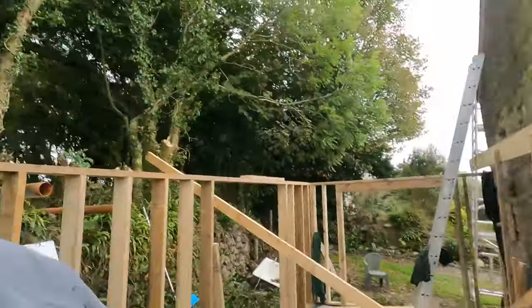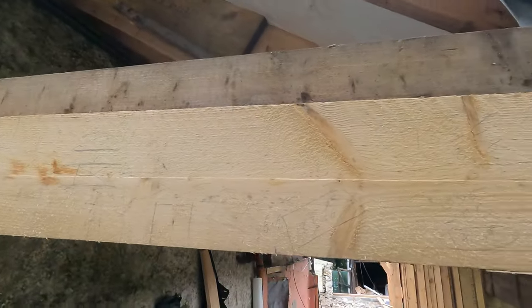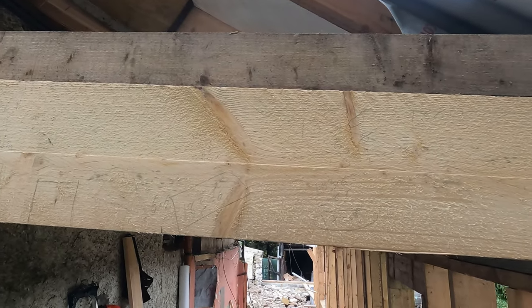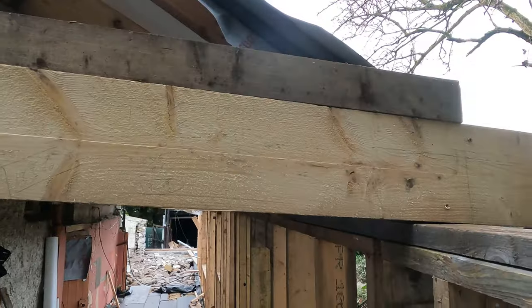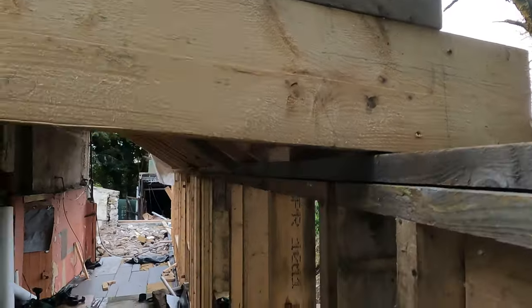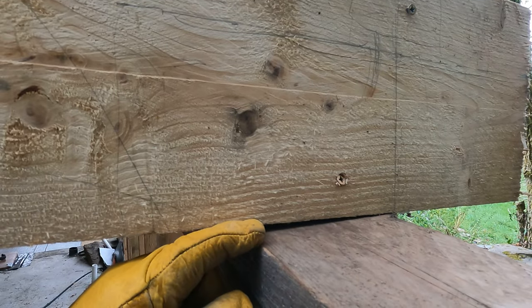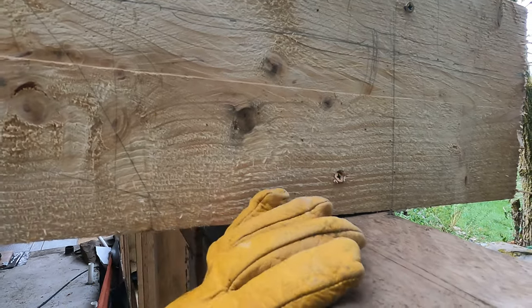So I've been spending a bit of time thinking about it. The two things I've decided is, firstly, this is so flat. I don't know, I think it's only about 3 degrees. You can see that it's almost flat. Very, very flat. It's only about 3 degrees to pitch. Maybe 5 degrees, really. So what I've decided is I'm not going to cut a bird's mouth.